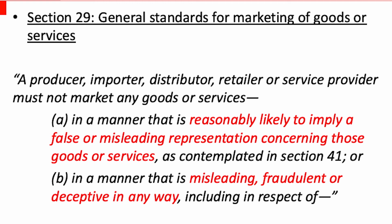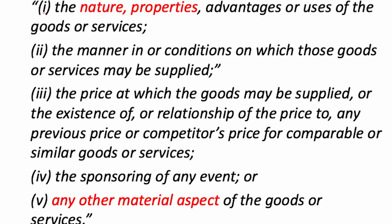There are also general standards for marketing of goods and services under the Consumer Protection Act, and a producer, importer, distributor, retailer, or service provider must not market any goods or services in a manner reasonably likely to imply a false or misleading representation concerning the goods or services, or in a manner that is misleading, fraudulent, or deceptive in any way. Go and have a look on the shelves in your supermarket, and you decide if you think that some of those, in fact, are contravening the Consumer Protection Act.